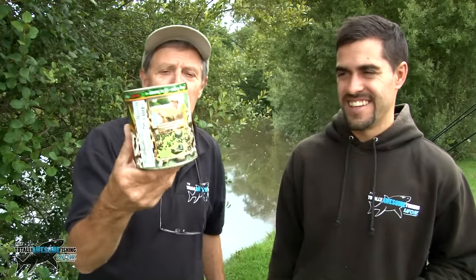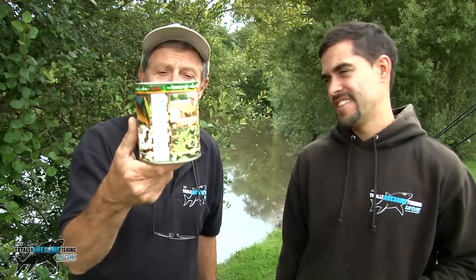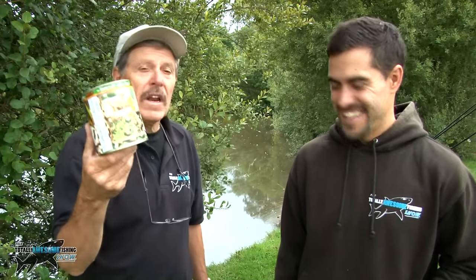Snails! I'm going to be using snails! I've never used this stuff before. We're not plugging the product. In fact, I'll turn it around so you can't see the product. But it says it's hemp seed plus snails. I've never used them before. Snails. We're going to give it a go.